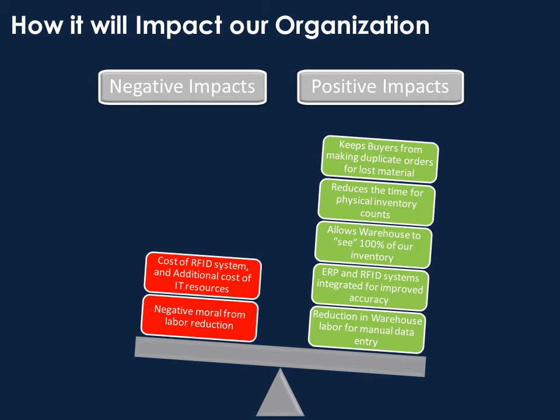Although the cost for implementing an RFID system has become more economical, there is still a cost to implement, and there will still be additional cost of IT resources to support that RFID system. There will be a greater reliance on system integration. Inventory accuracy will be based on automated process versus manual process. If there is a system issue or issue with system integrations, there could be a negative impact on our operations.